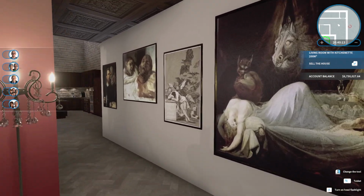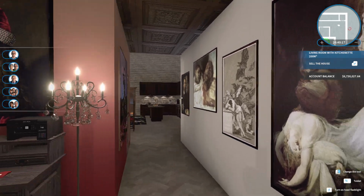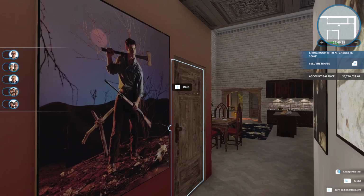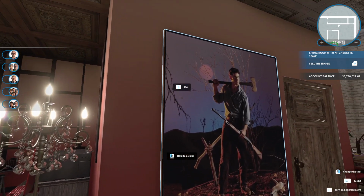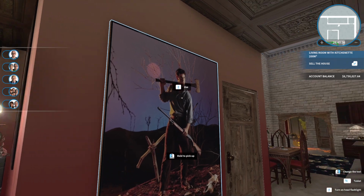And over here we have some of the creepy paintings that are in the game. I like them. And then this guy right here is another icon in the horror movie industry. Who is this character and who is the actor that portrays him?